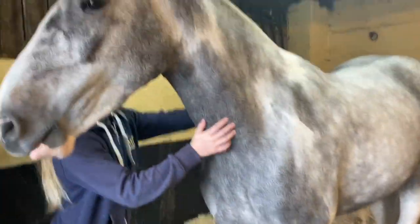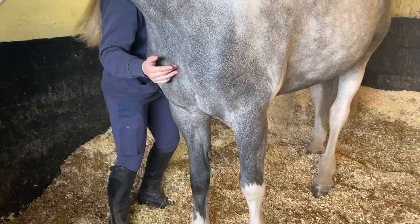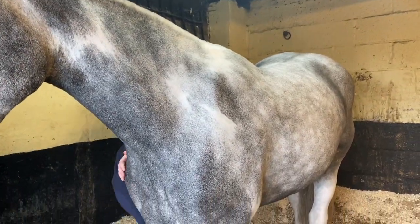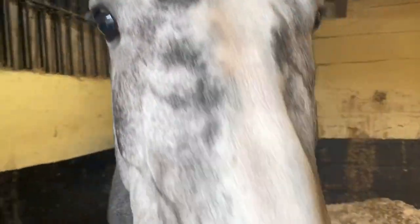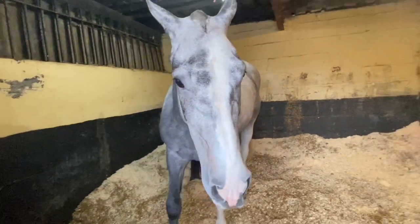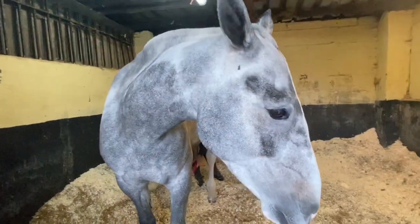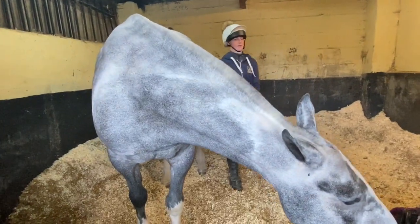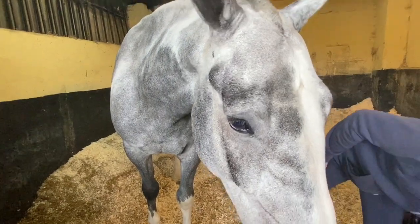So Wilson is a beautiful lightweight cob, as you can see. Very confident and kind in the stable, easy to manage, not at all flighty or nervous, really into people, as you can see. Wilson was fully vetted when I bought him, and he's had his teeth done yesterday. He was very good for the dentist. He's vaccinated and he's been wormed with Noripraz. He's lovely in the stable.